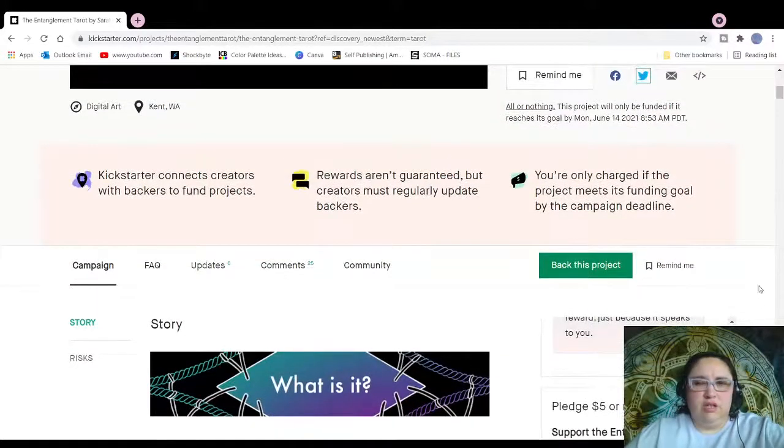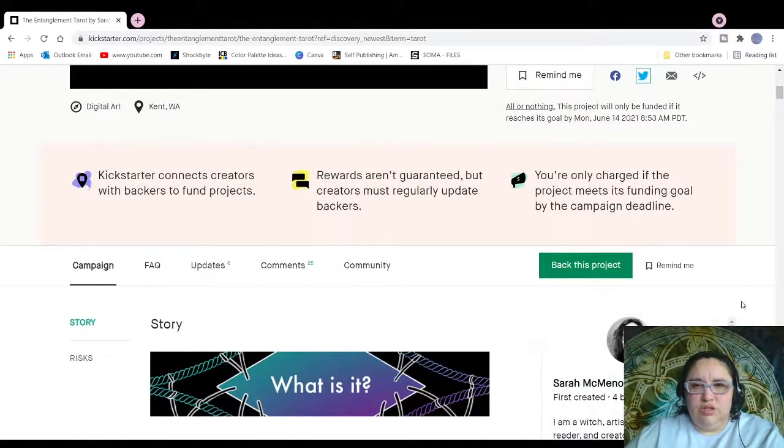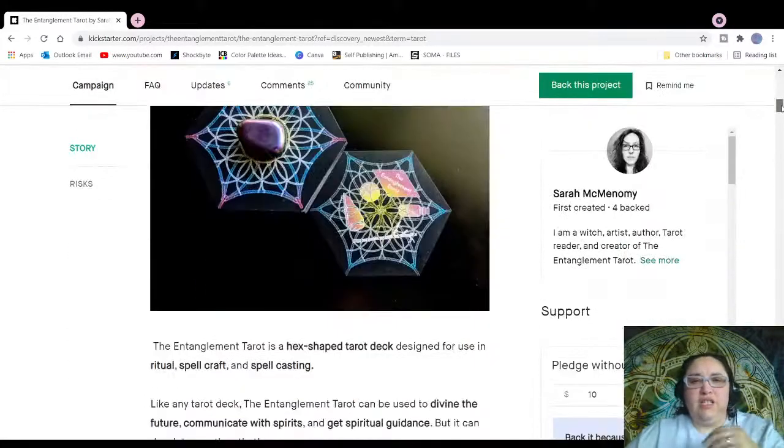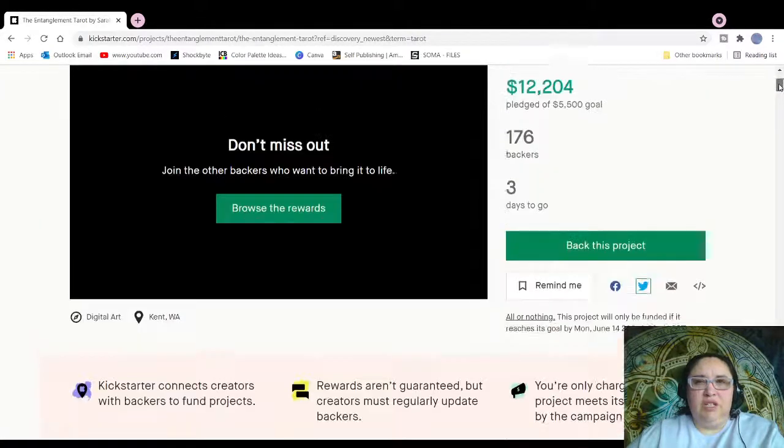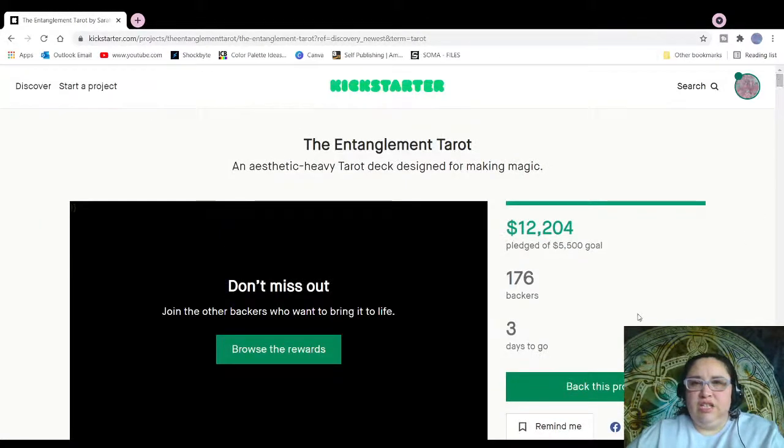Hold on, I don't want to misquote. Sarah has already taken this, so I really would like to see this get completely funded for her. Oh, she's already funded. Great, that's good. So she's got 3 days to go on this. All right, so that's the Entanglement Tarot.